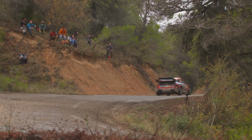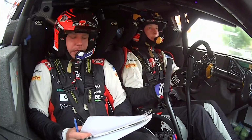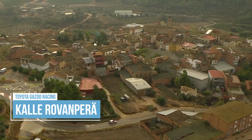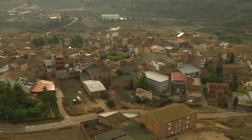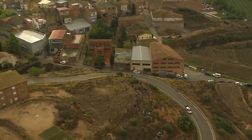It's one of the heroes on the WRC calendar. Rally Spain returns, and with Kalle Rovanperä having already wrapped up the driver's title, it's game on for second best. 19 stages of Spain's finest to test the WRC elite then.